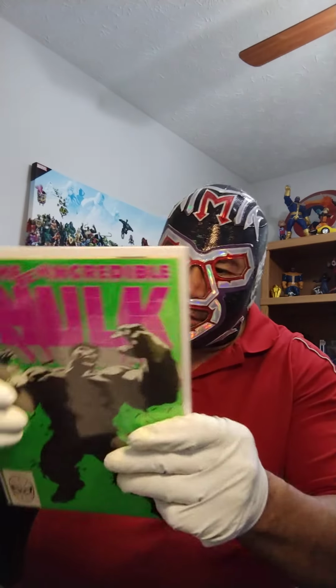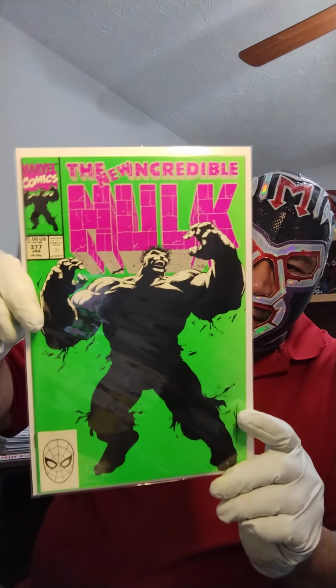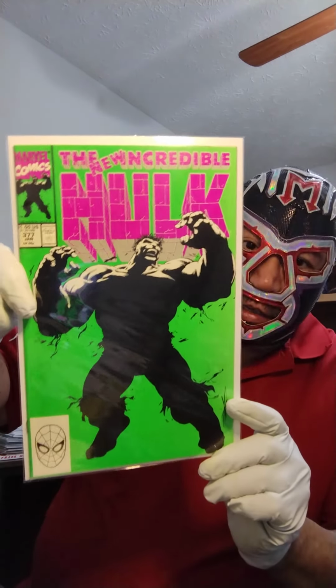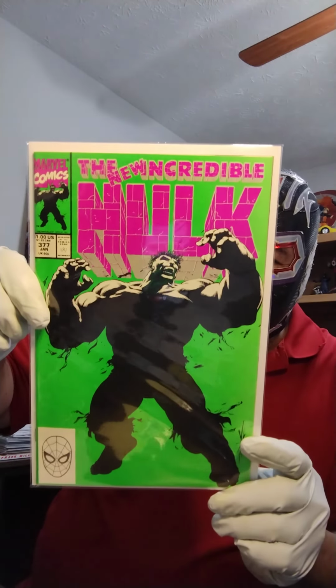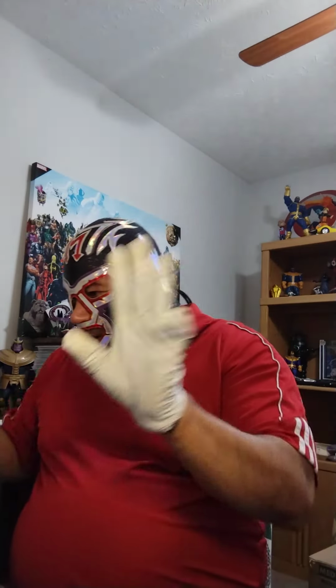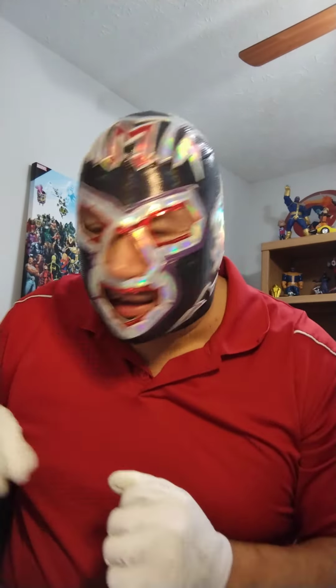Here we have another famous cover that's been homaged multiple times. 1991. This is, unfortunately, the first appearance of Professor Hulk. Dale Keown cover. The writer is Peter David. I gotta tell you, I'm not a big fan of Professor Hulk at all. Mark Ruffalo in the MCU plays Professor Hulk. It just doesn't do it for me. I want a rampaging Hulk. Hulk smash. Hulk is the strongest one there is.